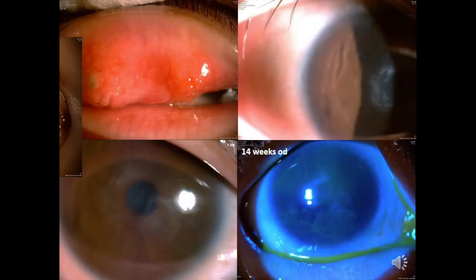So this is six weeks later. You can see the right eye, the conjunctiva, the upper tarsal conjunctiva. You can see the giant papilla disappear after you use the intramuscular dupilumab.